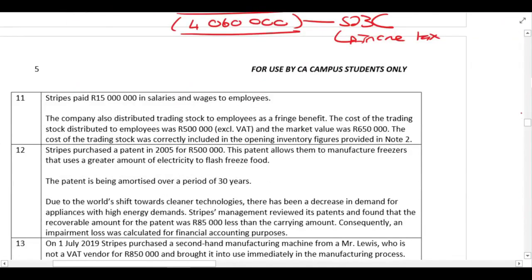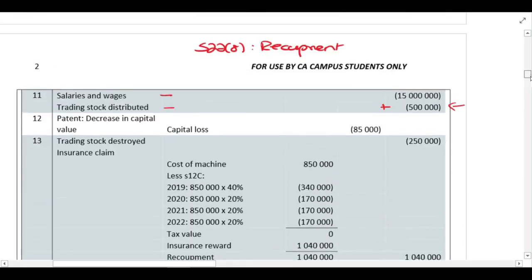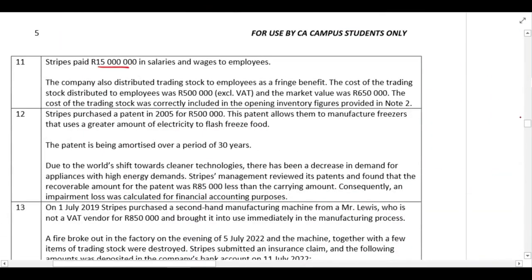So that already worries me a little bit. Let's go and see. Stripes paid 15 million rands in salaries and wages to employees. Okay, what did they do there? They deducted it. So that appears to be correct so far. The company also distributed trading stock to employees as a fringe benefit. The cost of the trading stock distributed to employees was 500,000. Okay, so that's that amount that they deduct there. And the market value was 650.